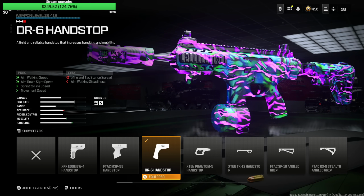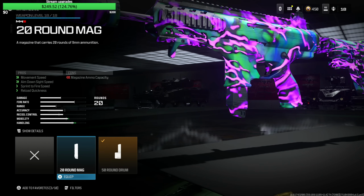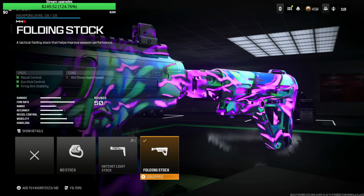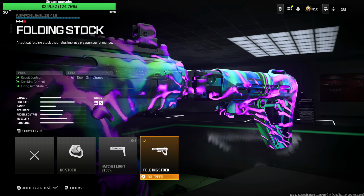Next, put on the DR6 hand stop for aim walking speed, aim down sight speed, sprint to fire speed, and movement speed. You lose some aim walking steadiness and hip fire and attack stand spread, but it's not a big deal. Make sure you have the 50 round drum because the 20 is just not worth it, and the base is just not going to be enough. Next, put on the folding stock for recoil control, gun kick control, and firing aim stability. This is very helpful to this gun, and you only lose a bit of aim down sight speed, and I can't wait to show you guys how powerful this thing is.